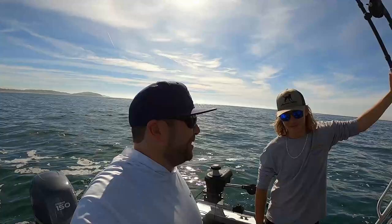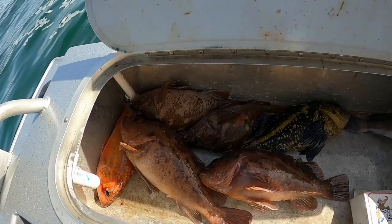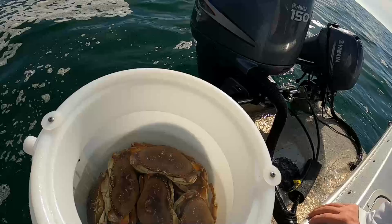I had a great time fishing with you today. It was fun. It was fun. Thanks for bringing those hoop nets out. Thank you for taking them. That was easy limits right there with those. Let's look at our catch again. Here's the rockfish. Nice variety. And then those crab. Gonna be eating good tonight.